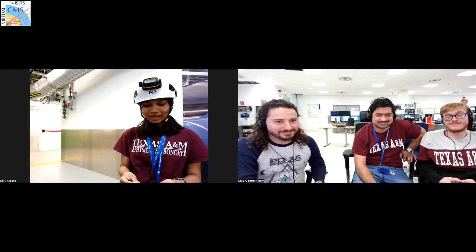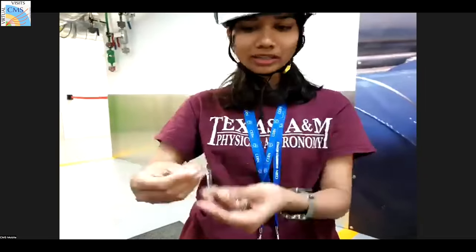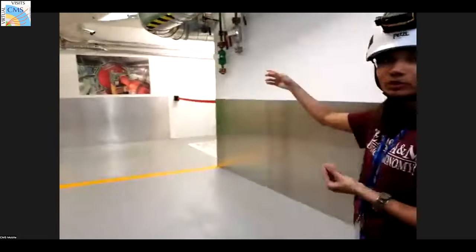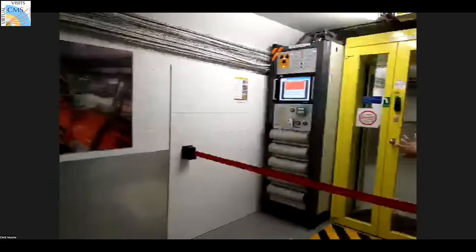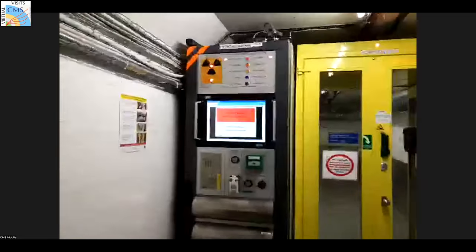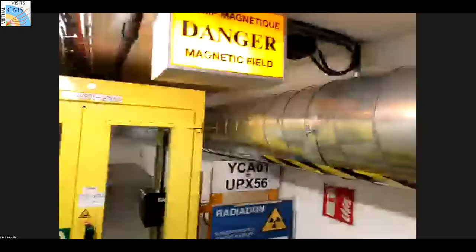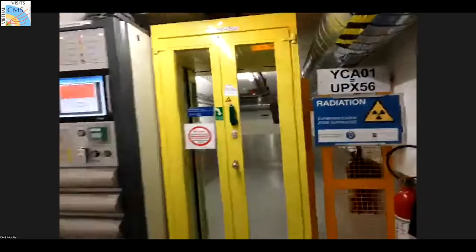So we have some metallic paper clips over here, and as you can see, they're only attached to each other by tangle, but there's no magnetic field here. Now we're going to try to get closer to the wall behind which the CMS detector is, but we cannot go beyond this point just because there's stable beam going on right now. At this point, it's all closed. You can see it says closed, no entry, no access, and there's also the flashing danger magnetic field sign. So we cannot go beyond this point and show the CMS detector.